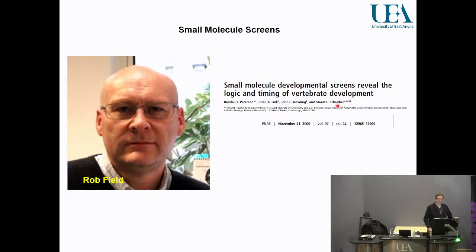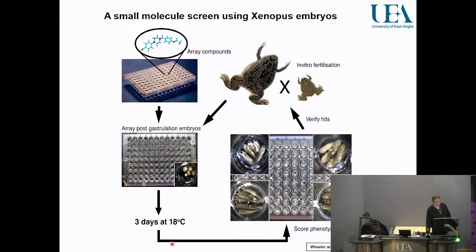So we thought, well, can we try and do this with Xenopus? And this is the basic assay that we set up. And I should mention actually also, with Rob, we were able to apply for a one-year discipline hopping MRC award, which meant that Rob could take time out from chemistry and come and work in the lab for a year just developing this assay.